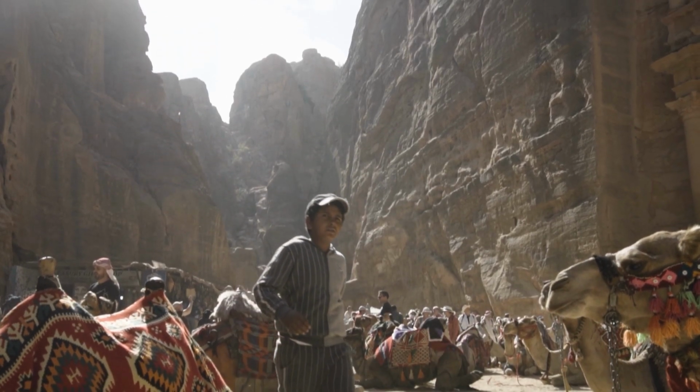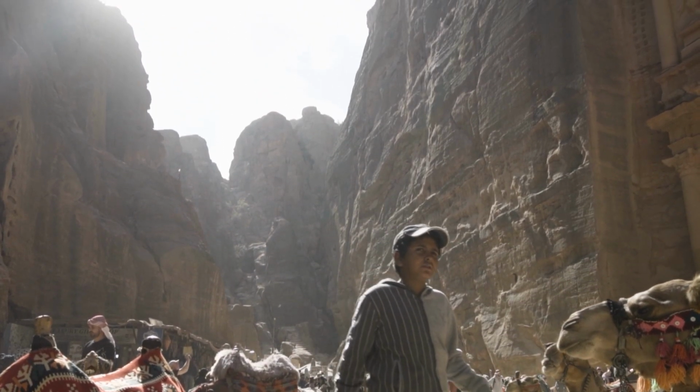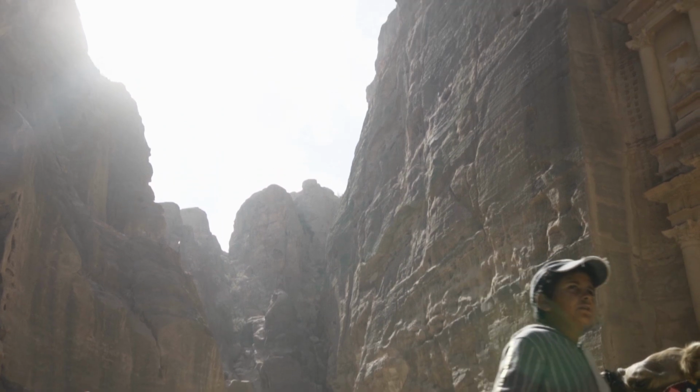This is called the Treasury. At one time, it was believed that a treasure was in fact buried here, but such treasure was never found.